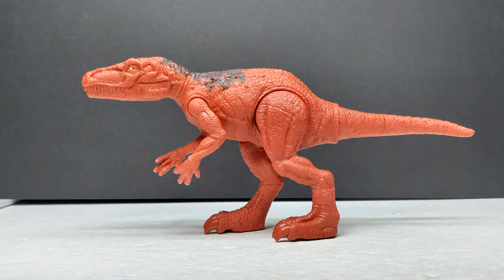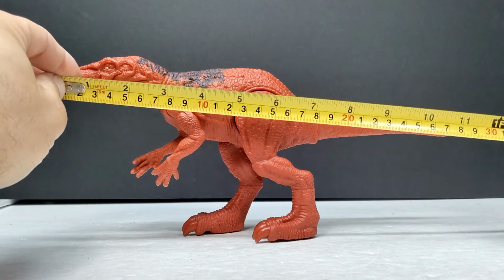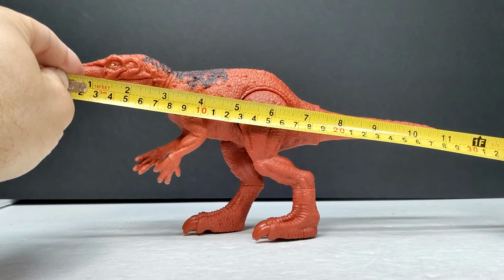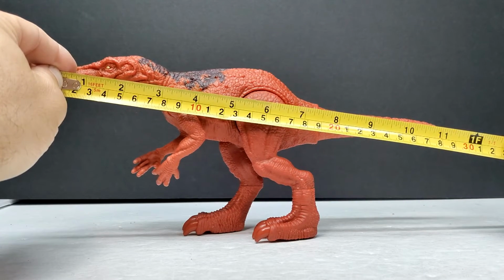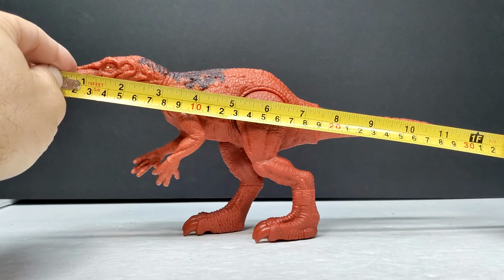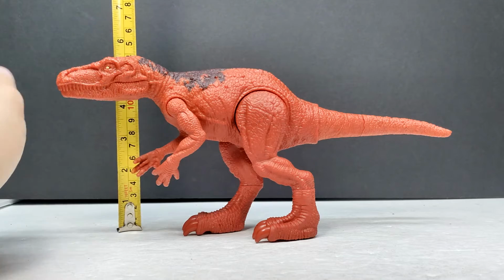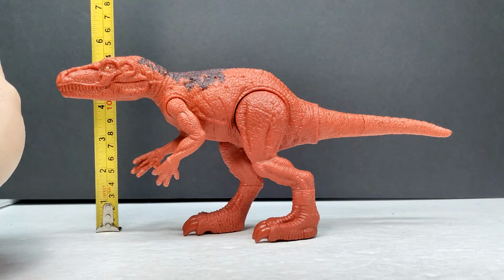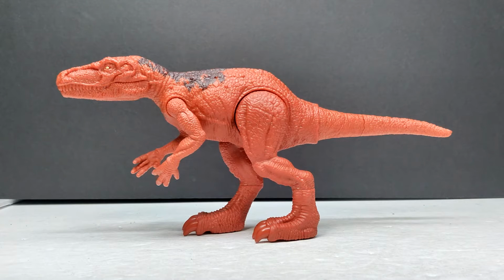As far as a size goes, honestly, it feels like it's one of the smaller basic figures that we've had, because lengthwise you were looking at about 11.5 inches, or about 29.5 centimeters, maybe a little under. And then for a height, about 5.25 inches, or around 13.5 centimeters for a size comparison.